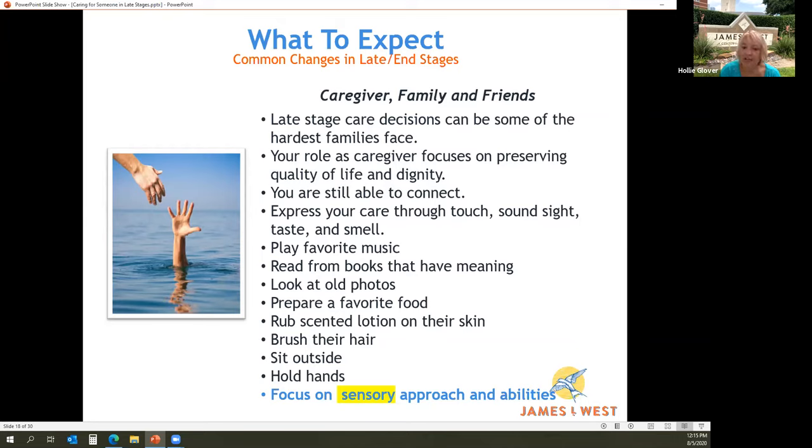Their music may change, keeping in mind where they are on that theory of retrogenesis. So the music that they liked when they were in their 40s might not be the music that they liked when they were in their teens or when they were a little child. Sing Christmas carols. It doesn't matter if it's August. Christmas carols are fantastic all year long. You Are My Sunshine, that's one of our favorite songs to sing. Go back and sing those songs from childhood.